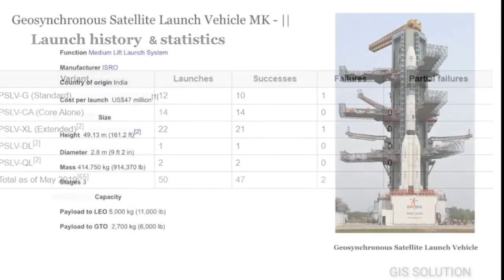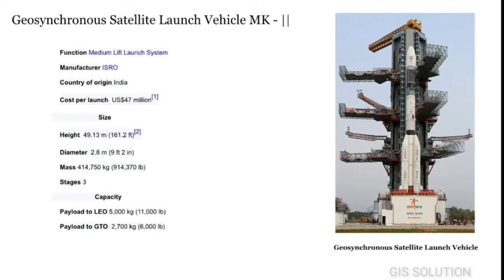Next, GSLV Mark II. Geosynchronous Satellite Launch Vehicle is an expendable launch system operated by the Indian Space Research Organization. GSLV was used in 13 launches from 2001 to 2018, with more launches planned. The 49-meter tall GSLV with a lift-off mass of 415 metric tons is a three-stage vehicle with solid, liquid and cryogenic stages respectively.